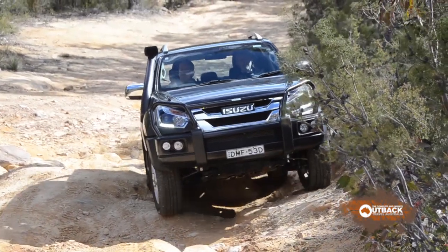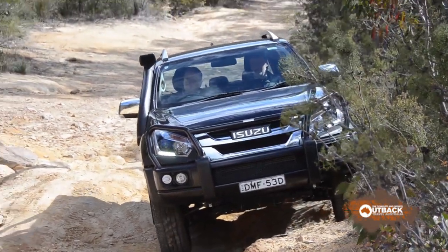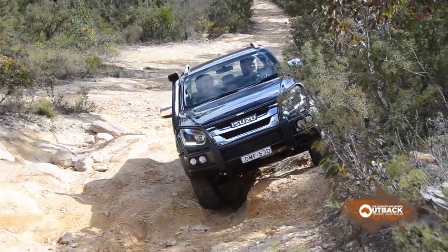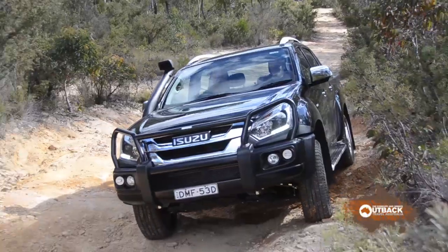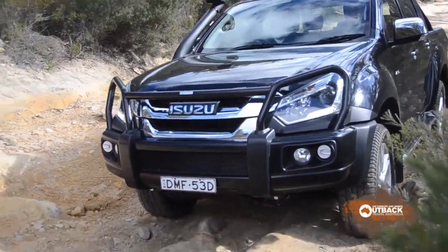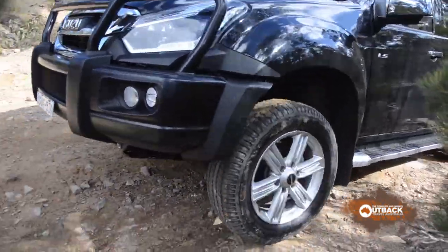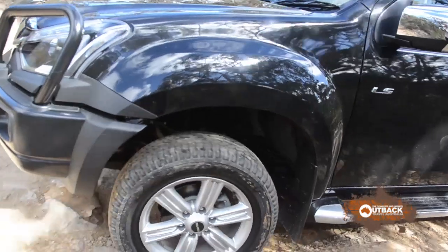A rear diff lock would be nice. There isn't a factory one available, but there are aftermarket diff locks for the previous model, and I believe they're all working on diff locks for the 2017 model, which has a heavier duty rear diff.